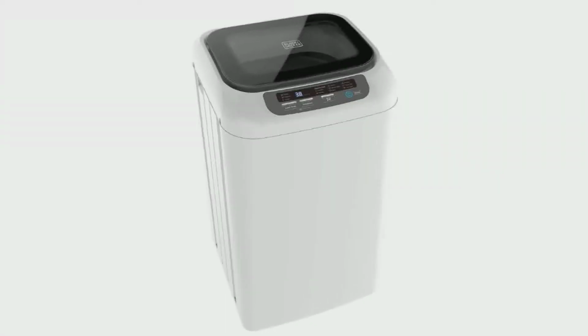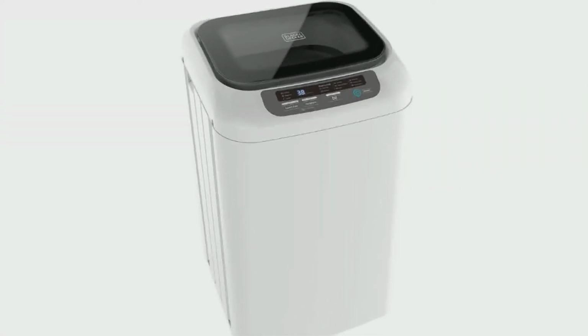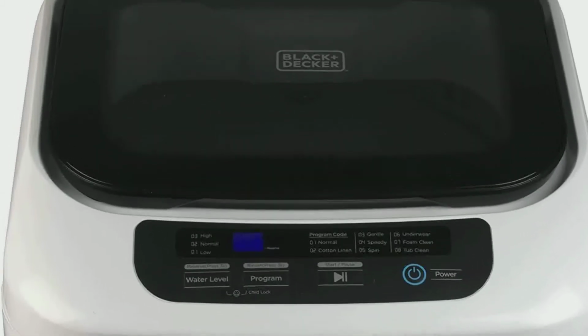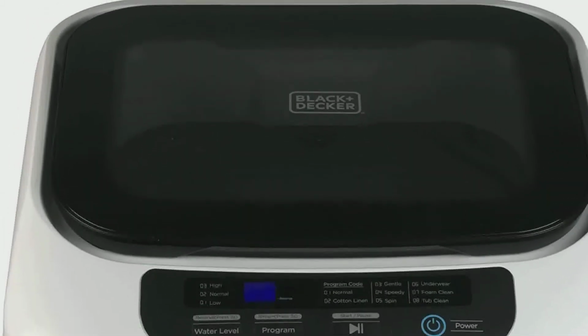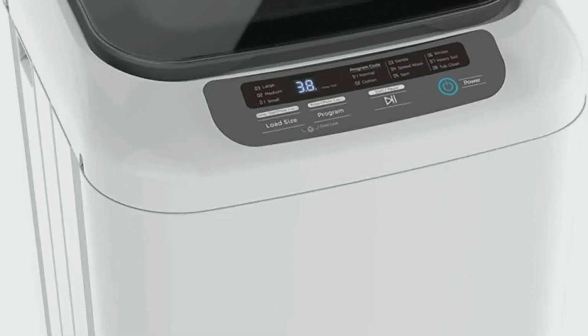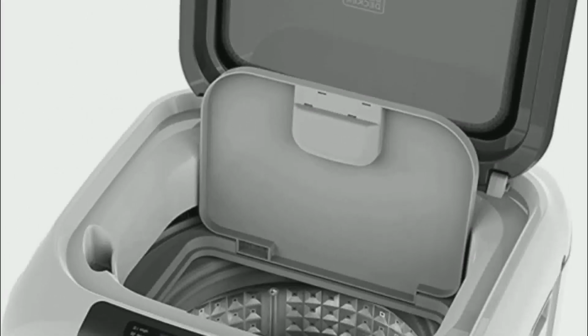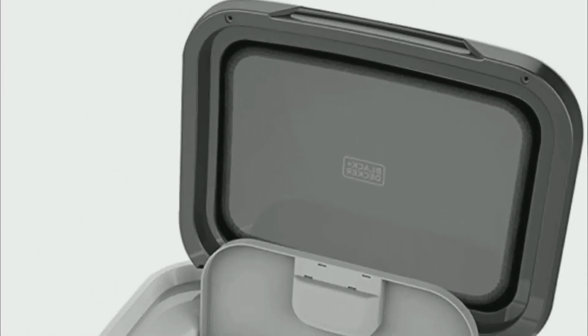Today we will review the BLACK+DECKER BPWH84W Portable Laundry Washer. Multi-setting operation. Our small washing machine has an 8-cycle selection for your specific laundry wash load needs: normal, cotton, gentle, speed wash, spin, whites, heavy soil, and tub clean.